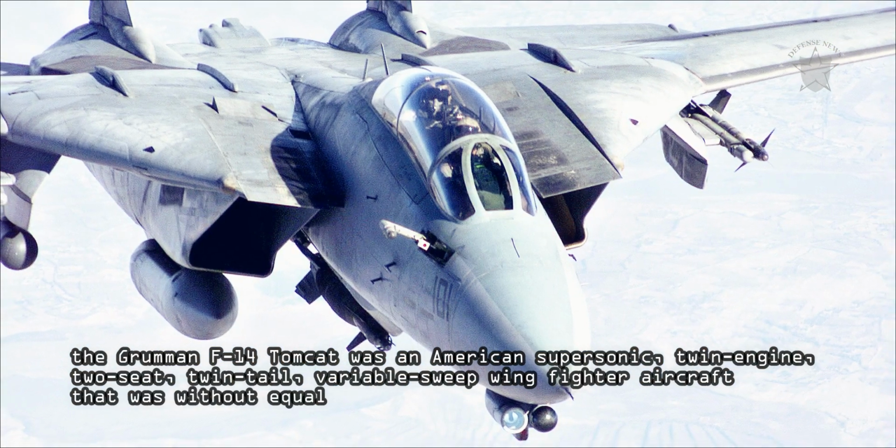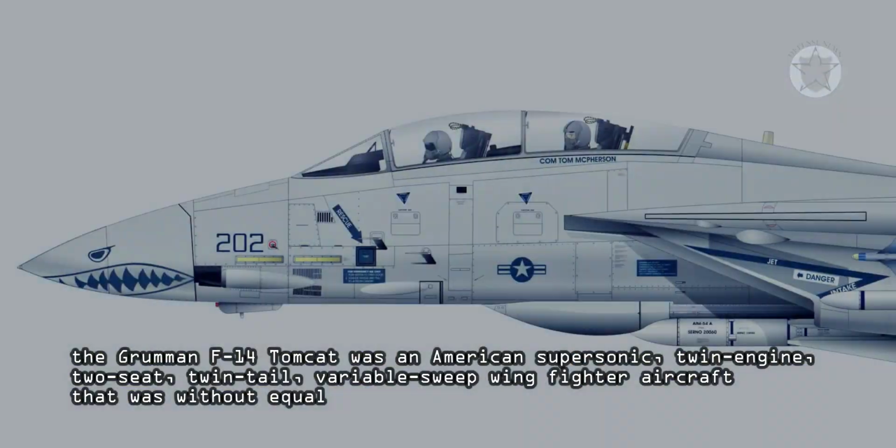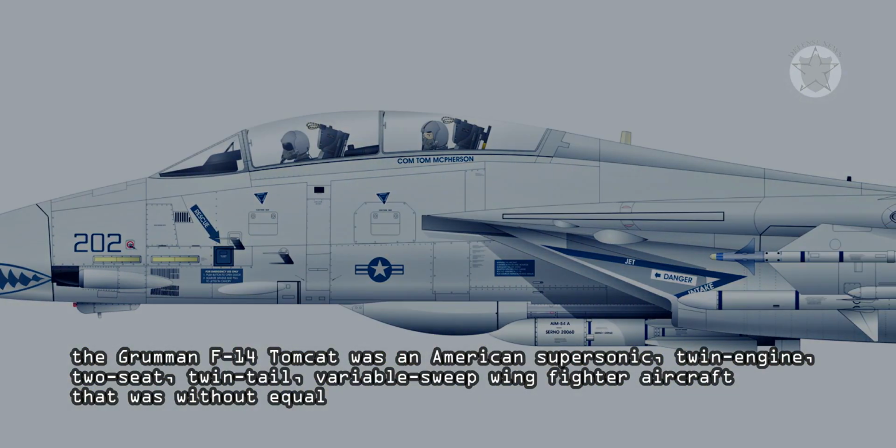Arguably one of the most beloved jet fighters in history. The Grumman F-14 Tomcat was an American supersonic, twin-engine, two-seat, twin-tail, variable sweep wing fighter aircraft that was without equal.